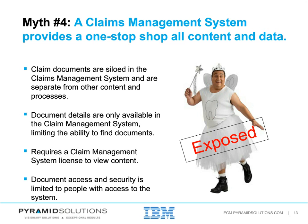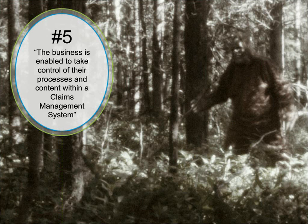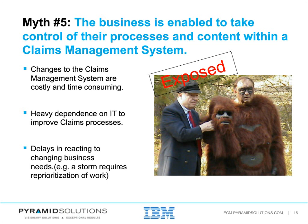Did I miss a myth here? I guess maybe not. So the fifth myth here is businesses able to take control of their processes and content within a claims management system. I don't have to tell anybody, but that is definitely a huge myth.